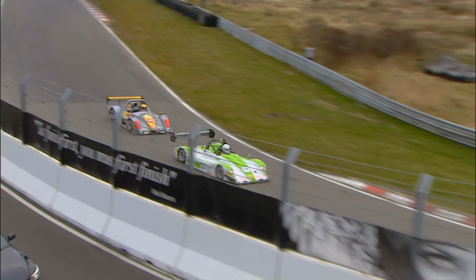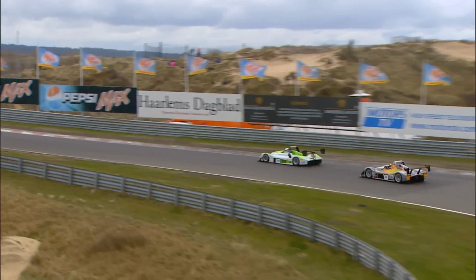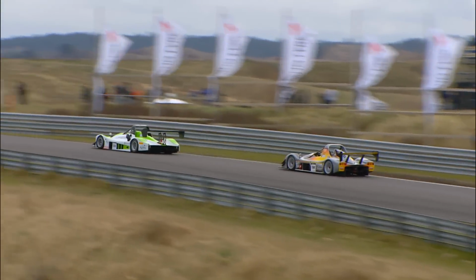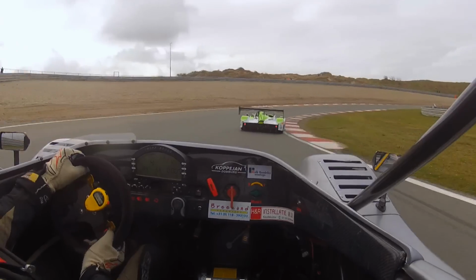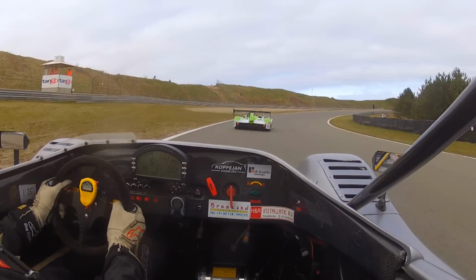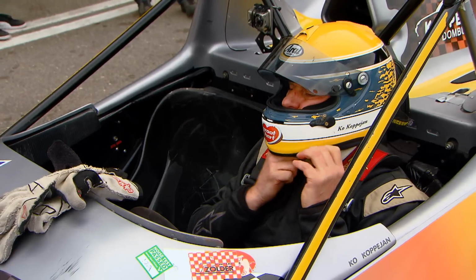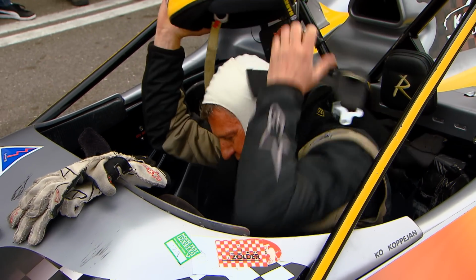Well, plenty of aggression shown here, attacking the Norma of Philippe de Klerk, trying to retake the lead of the class. However, disaster strikes once more. He's forced into the pit lane, his race is over. Well, is this 2014 repeating itself?